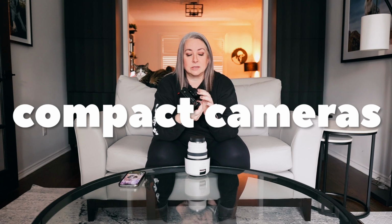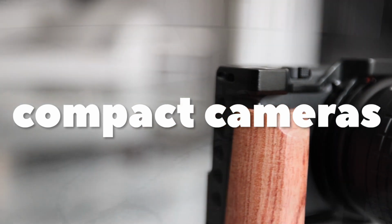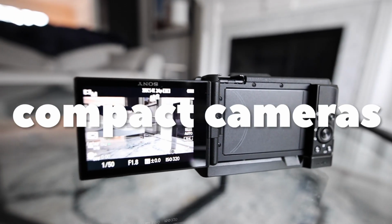So this is a Sony compact camera. I got this for vlogging. So in all honesty and full disclosure, I have not used this for photography at all, just for taking videos. But it has the ability to take really high res photos. It does come with a zoom lens already built into it, so you can zoom in and out from a subject kind of like you can on your cell phone. The difference is that the settings are more manual on a camera like this, and it has a bigger sensor.